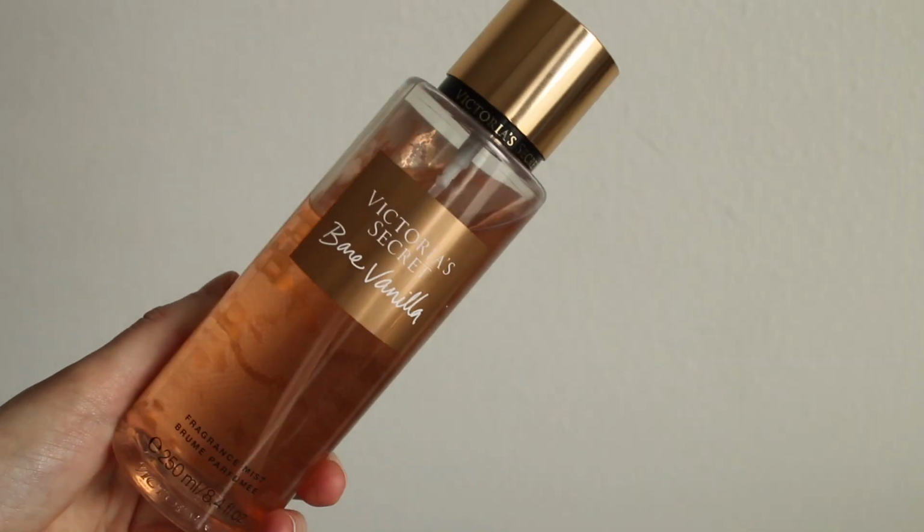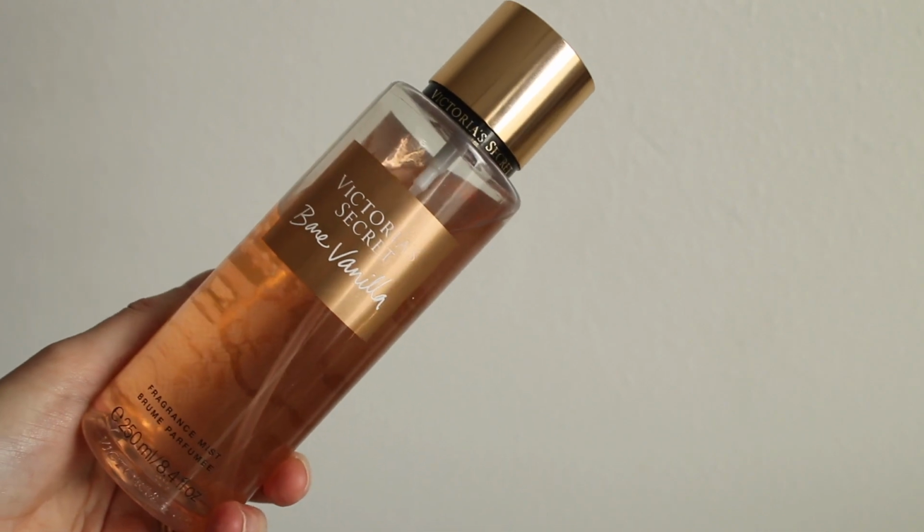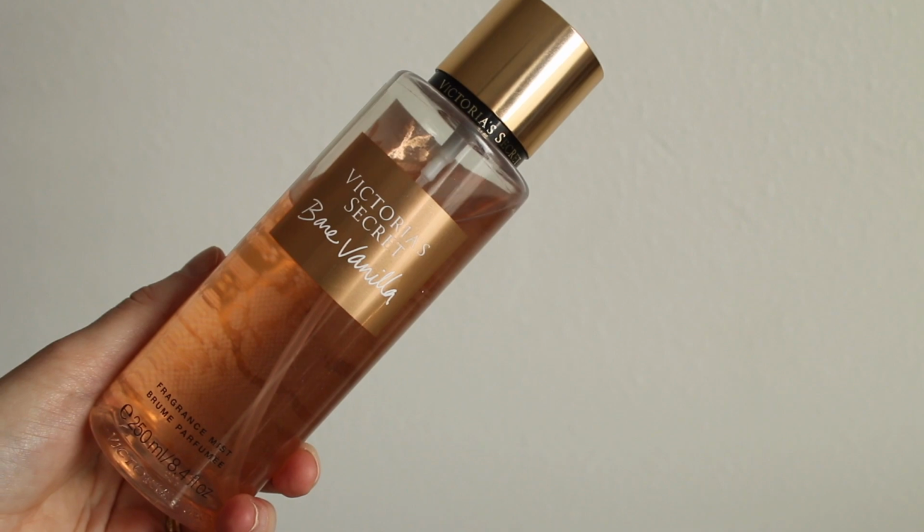I also quickly want to mention two very obvious choices for vanilla favorites. This is Bare Vanilla from Victoria's Secret and Vanilla Bean Noel from Bath & Body Works. I think there's no person that doesn't know what this is, and of course Bare Vanilla, it has the notes of whipped vanilla, soft cashmere, a very beautiful vanilla fragrance that does have that softer, maybe more creamy note because of the cashmere, but absolutely stunning fragrance.